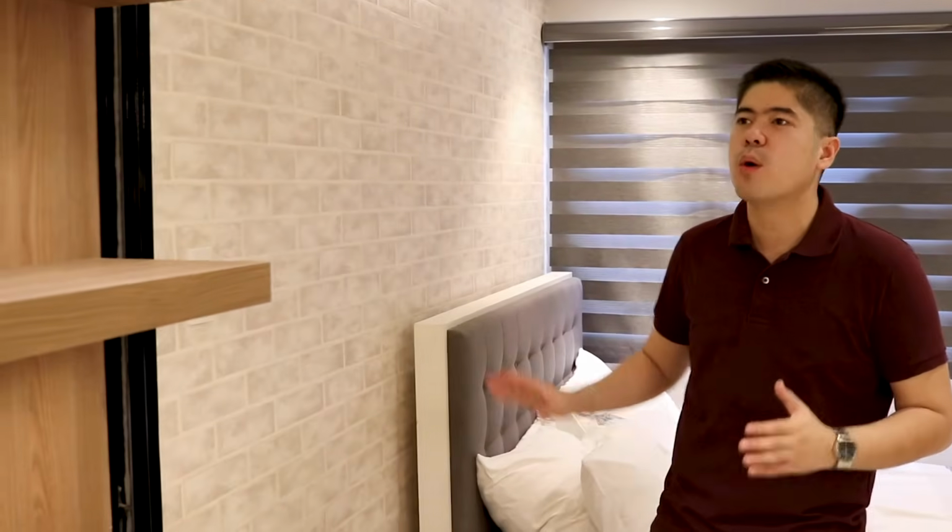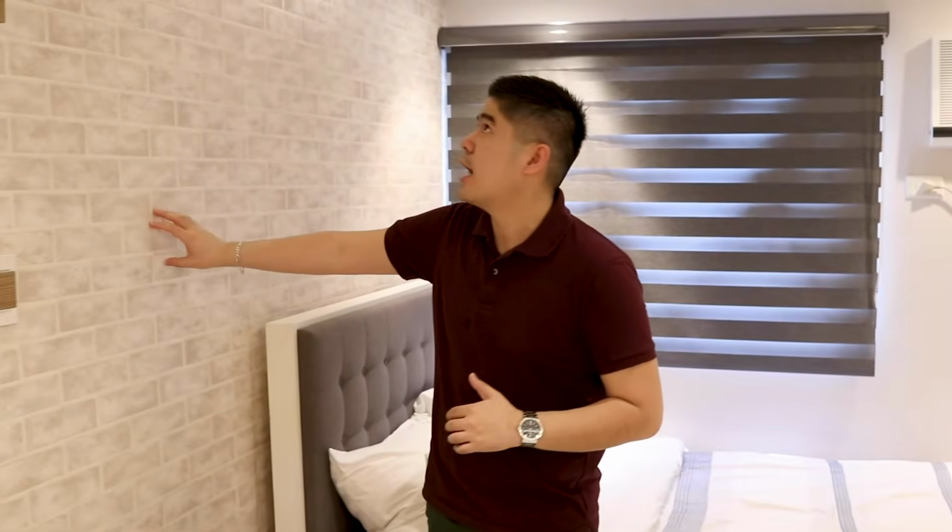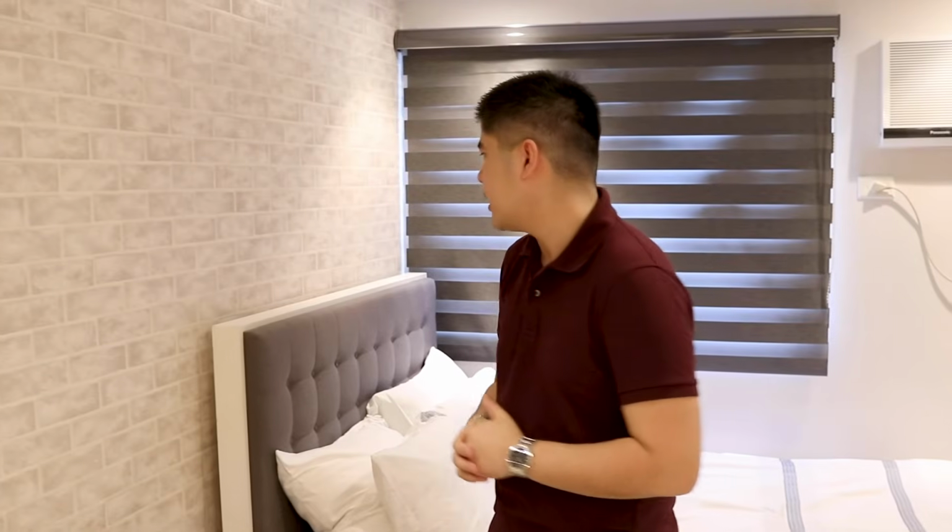What I like the most about this bedroom and my favorite, and I really sourced out this wallpaper. So it's a texturized wallpaper because the interior designer was actually suggesting na parang brick type yung wall sa bedroom, but I did not want to use those because I did not want an industrial theme. So when I was sourcing out for wallpaper, I found this. So we ordered this from the US pa. So waited around 90 days before it arrived.